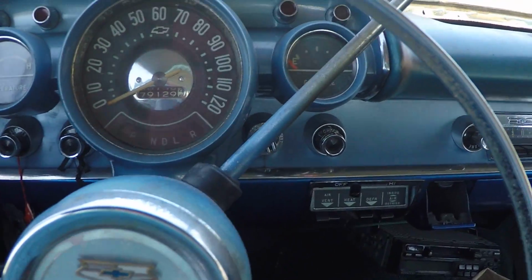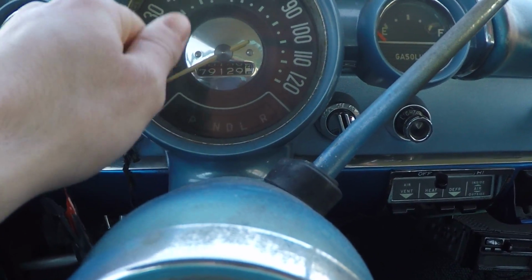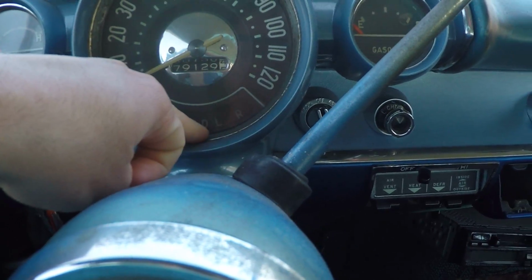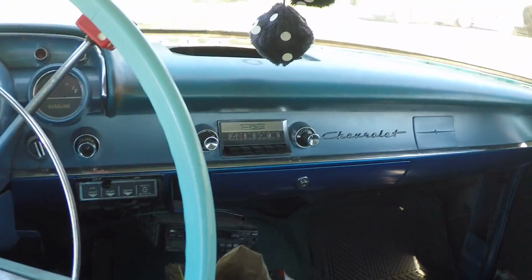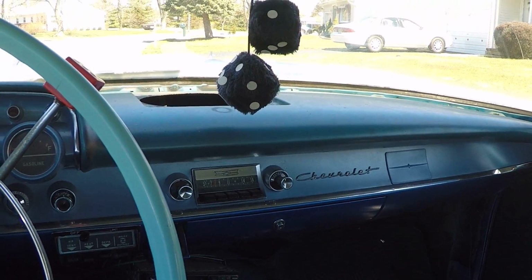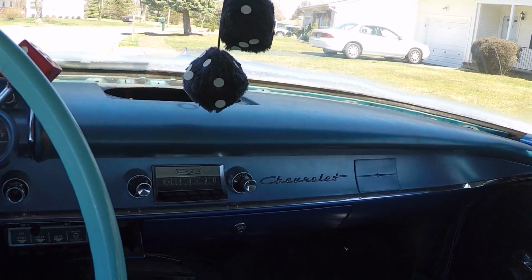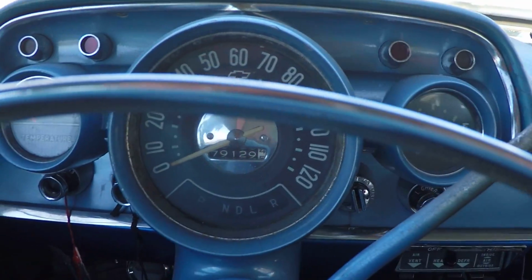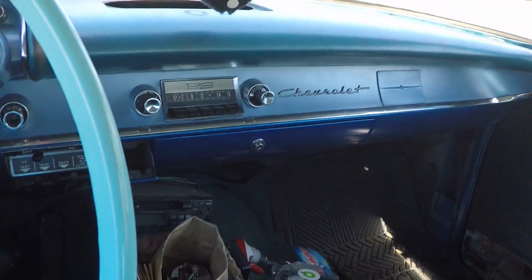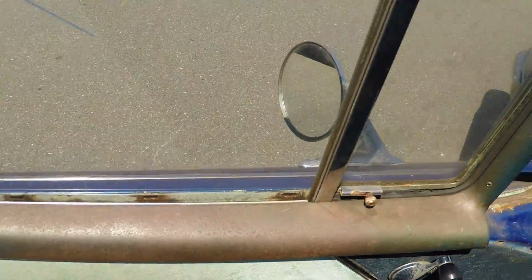What I thought really weird about these is, it's not like normal cars where it's park, reverse, neutral, drive. It's park, neutral, drive, and then reverse all the way at the other end. That's really strange. I don't know if all cars had that back in the day, or if that was a Chevy thing. I always thought that was kind of interesting. It's got roll-up windows. Now I believe you could get power windows in these. I think it was an option.